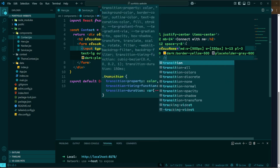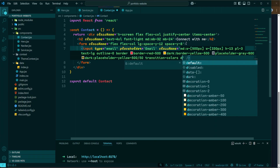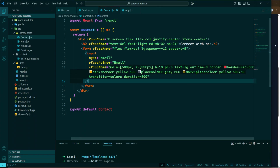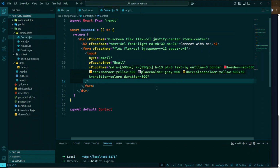Finally we need transition colors, and then we need duration 500. Let's go to the browser. So we have here the heading connect with me and one input element. Next we need to add a text area and also the submit button.